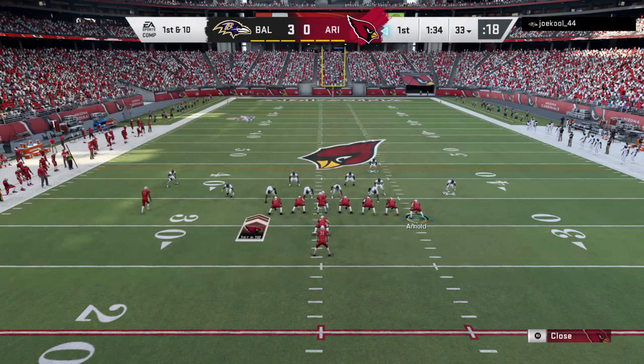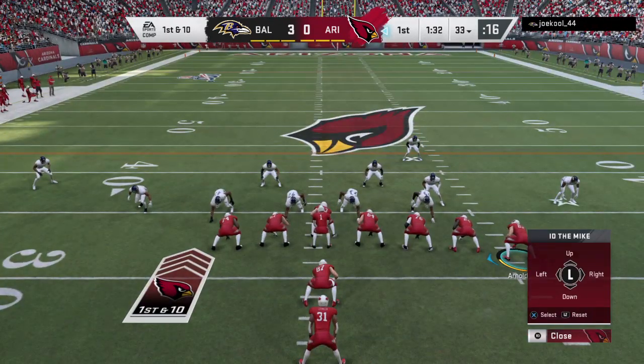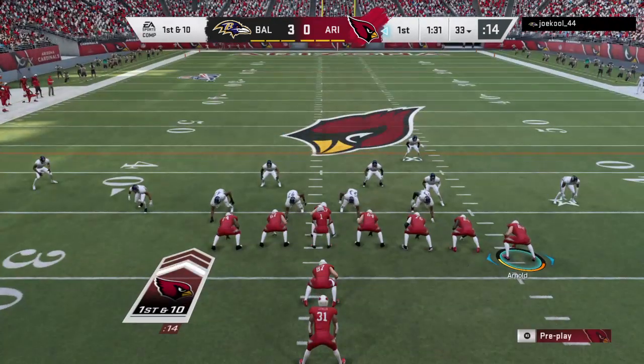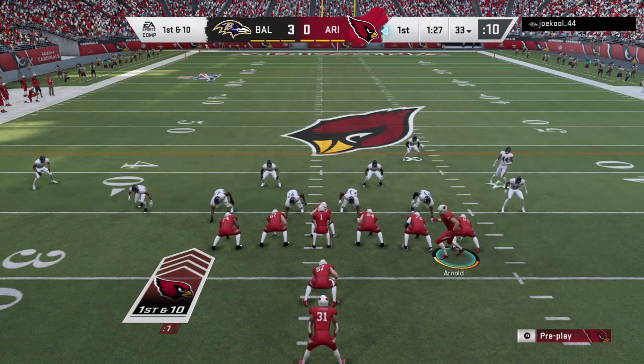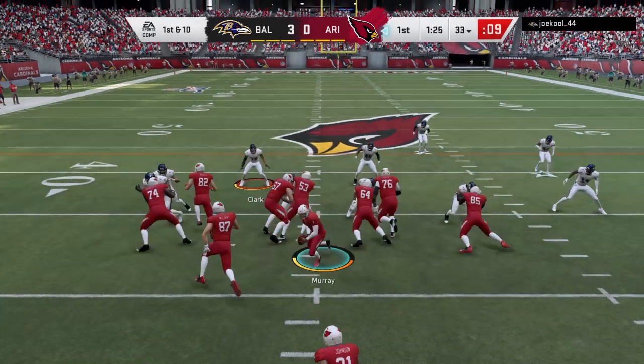Check 24, check 24. Joker, Joker, Joker, Joker. Check 31, check 31. Shoot. 30 heads, yeah. Shoot. Let it go.